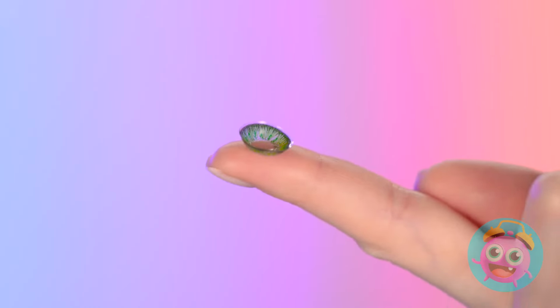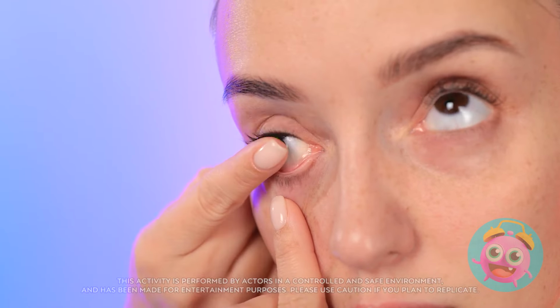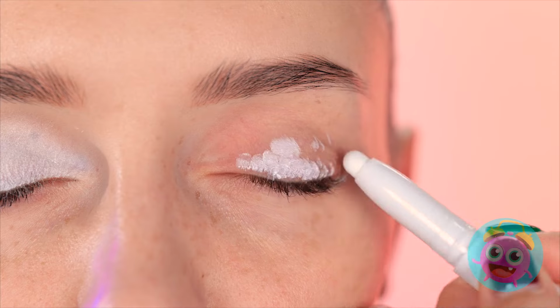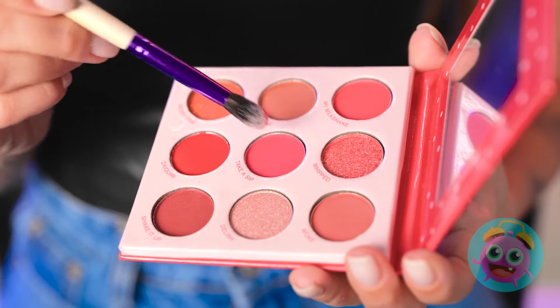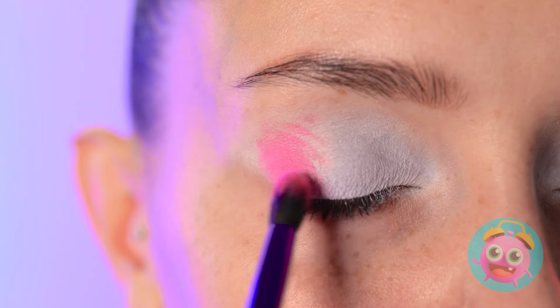Alright, I can't change my doll, but I can transform myself. I'll start with these green contacts. And now on to makeup. I'm gonna use this white pencil on my eyelids. I'll just dab it on, and then I'll use a brush to blend it. Next up, this bright pink. I'll use it on the outsides of my lids.